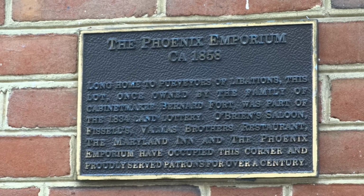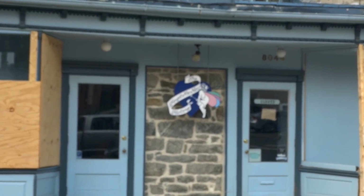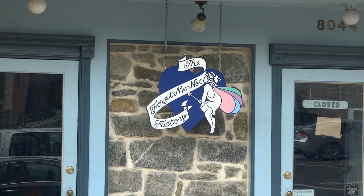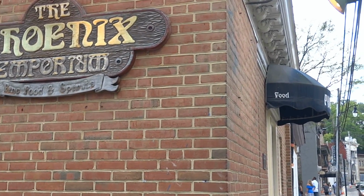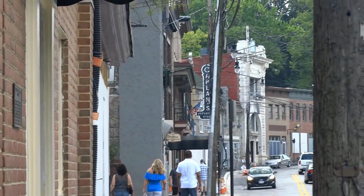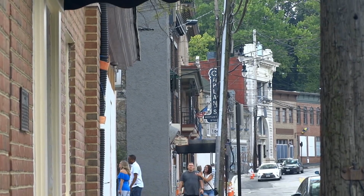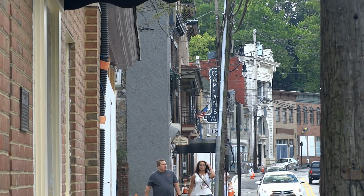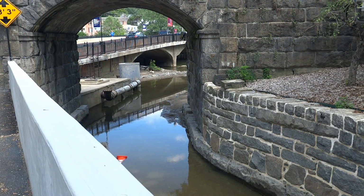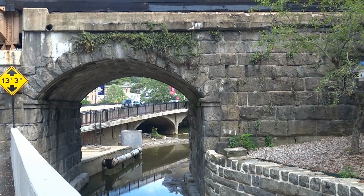Above this, history, 1858 for the Phoenix Emporium. And it'll soon be history, but the wrong kind. Still can't wait to see those bubbles again. So everything from Phoenix up to Caplan's will soon go. And this place risks losing its historic status with the feds. That too is equally sad. There'll be no more federal funding for historic buildings that need repair. And once again, Tiber Creek, the culprit. And up there, CSX.